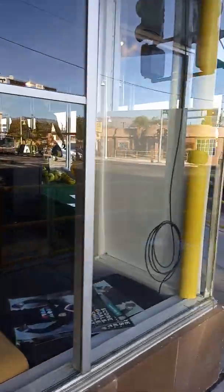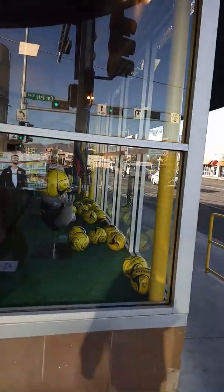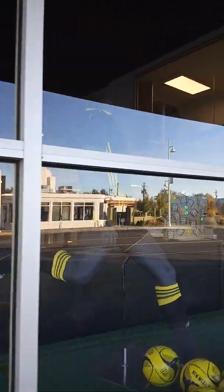This is a soccer team that they started here this year, I think. It's the first year. And they said they made the playoffs. I read in the paper they're 11-10. There's some nice artwork though. It's kind of funny. You got these mannequins running in different directions, and somewhat amusing.